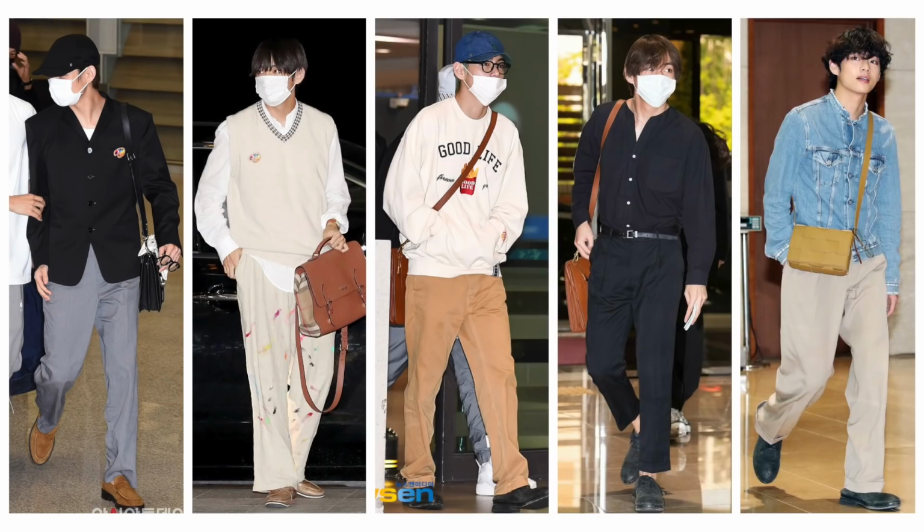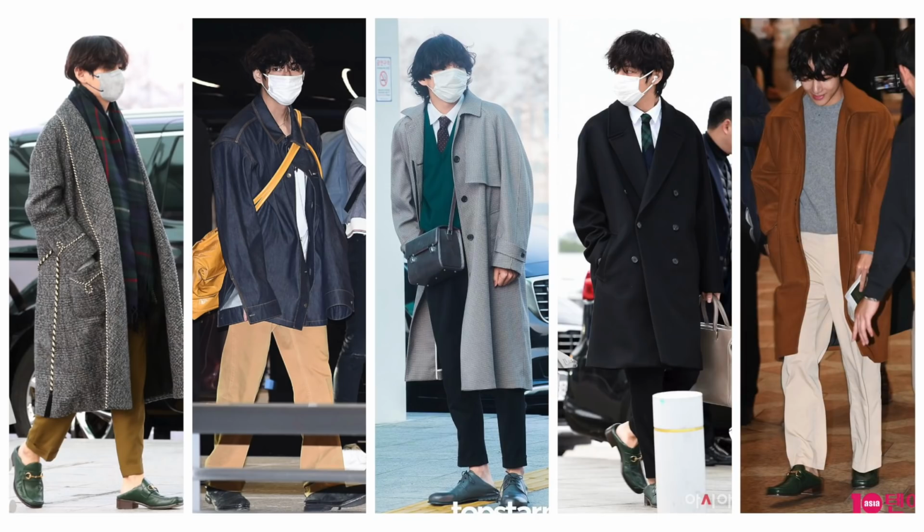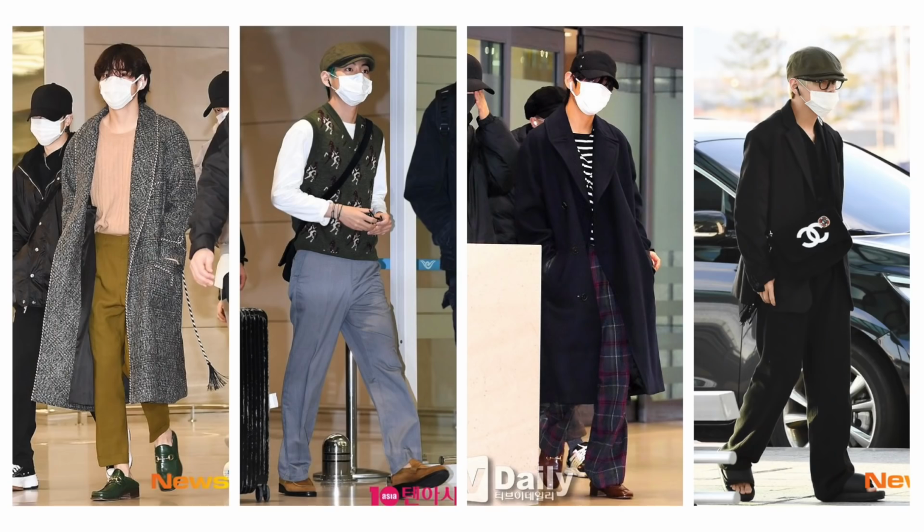Next is V, who has a sophisticated and refined yet very comfortable style. He mixes a lot of vintage pieces into his outfits and dresses on the more elegant side with looser, straight cut or wide leg trousers. His clothing revolves around earthy and neutral tones, so there's a combination of brown, gray, black, shades of white, and dark green prevalent in his outfits.